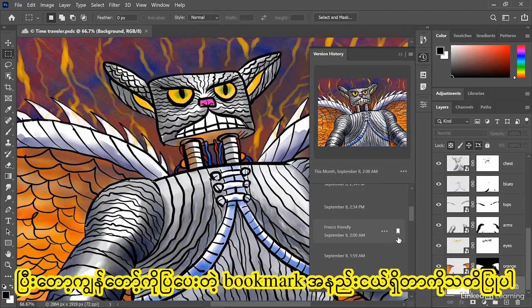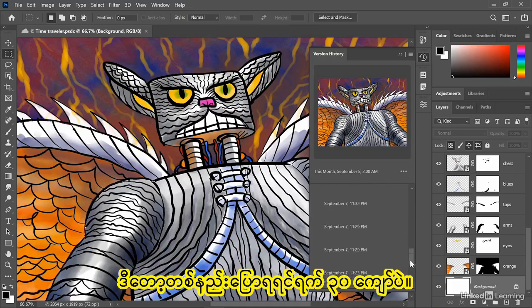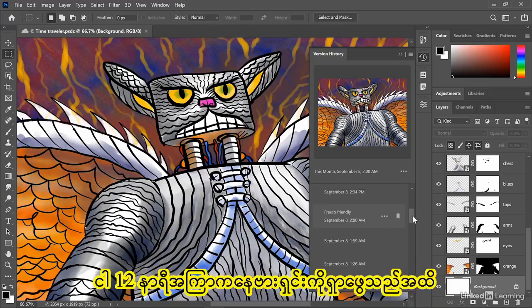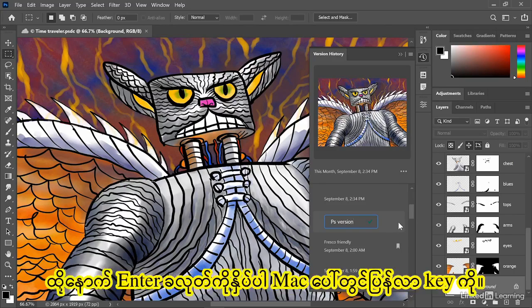And notice we have a little bookmark, which shows me that this version will be retained well into the future. So in other words, for more than just 30 days. All right, I'm going to scroll back up the list until I find that version from 12 hours later, and I'll go ahead and bookmark it as well, and I'll call this PS version, let's say, like so, and then press the Enter key, Return key on the Mac.